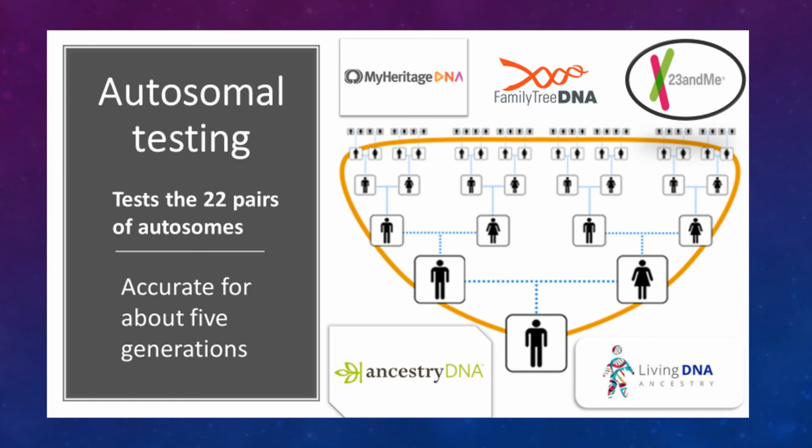However, it's helpful for finding your links to the most recent parts of your tree and maybe going further back, and this is where you're going to find your cousins. So many people find this really useful to validate the family tree that they've created so far, link with cousins, and perhaps prove that the information they found is correct.